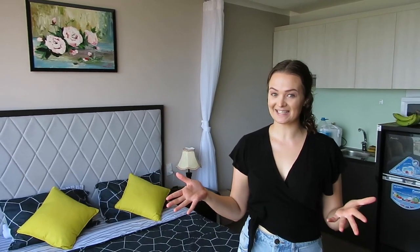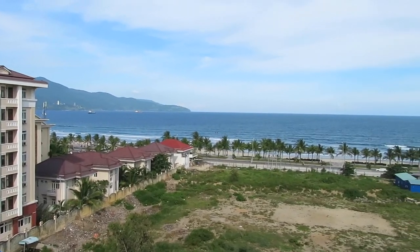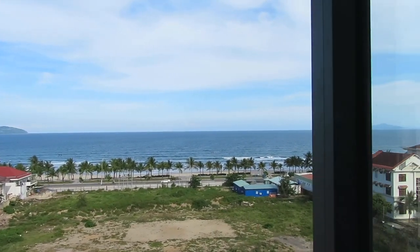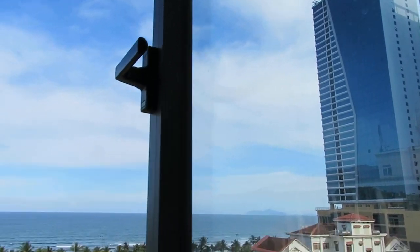At this point, you guys are probably wondering why we moved from such a nice apartment that had a gym, a pool and heaps of space. Well, this is the reason why. Wow, would you look at that? We definitely could not miss this opportunity to wake up to an amazing view every day, and we definitely do not regret this.